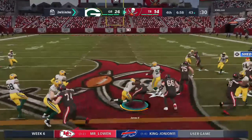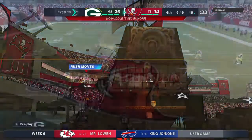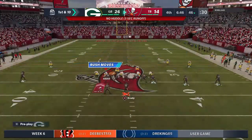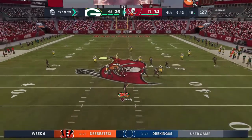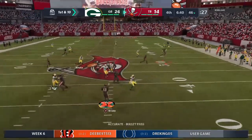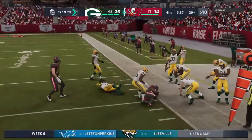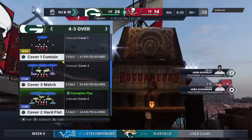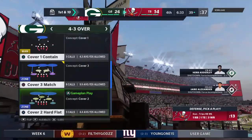The give is to Jones, and he'll be taken down at the 46-yard line. They'll get 3 as the drive continues. It's a first down. Couple of first downs to kick off the drive. Here's 1st and 10 up at the 46. Brady going to find Jones here out of the backfield. And they'll get him down as he's inside the 40. 14 yards there and a Buccaneer first down.